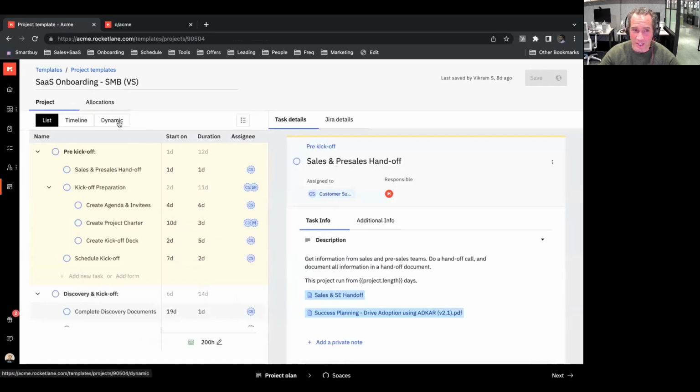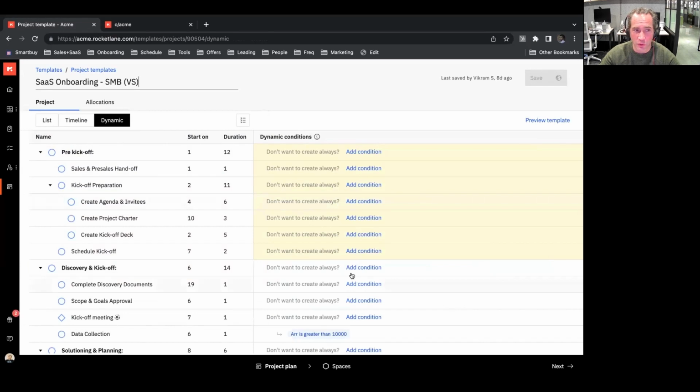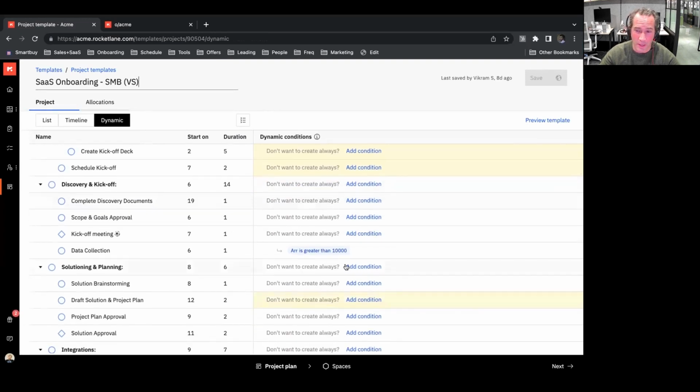We also have the concept of dynamic templates, which allows you to have certain conditions on a project depending on who that project is. So let's pretend you've got customers in Europe. You might have a section of your onboarding template that relates to GDPR, and it will only appear when your CRM indicates that the customer is in Europe. Or maybe you've got a different onboarding template for enterprise versus mid-market customers. It'll customize that depending on what your Salesforce or your HubSpot integration says, what category you put that customer in. This allows you to not have so many different templates if only a few things are different for certain types of your customers.